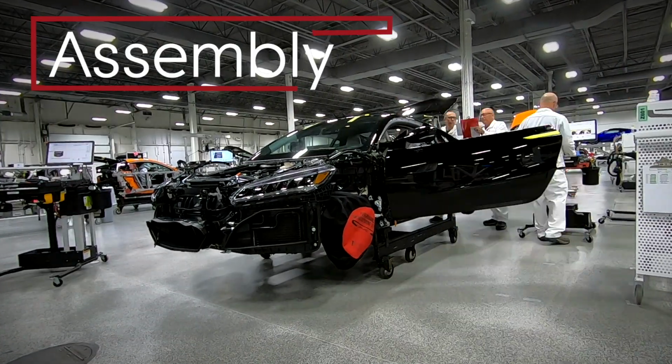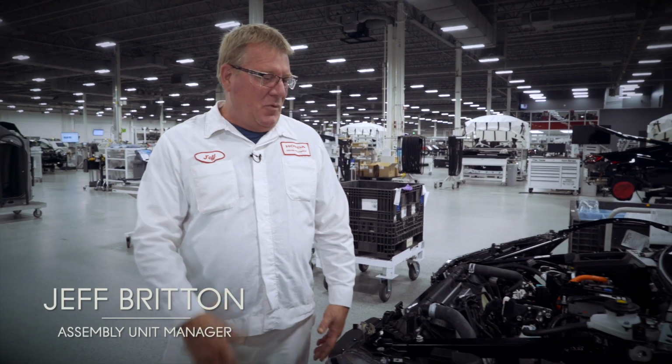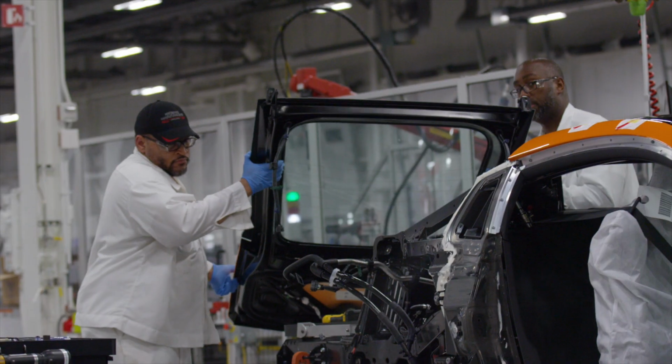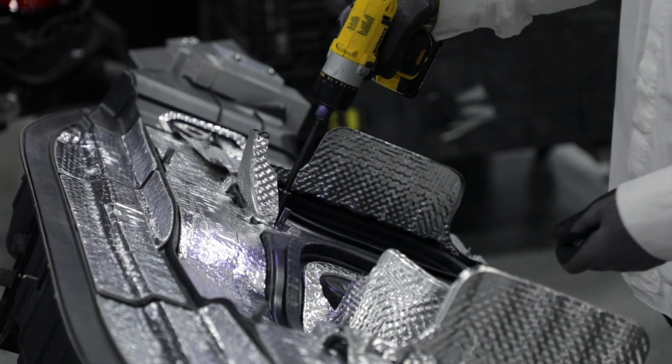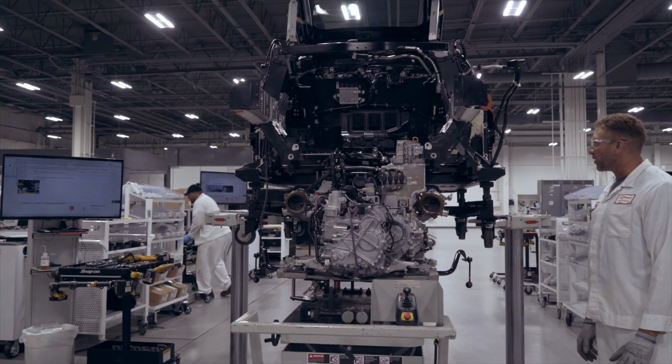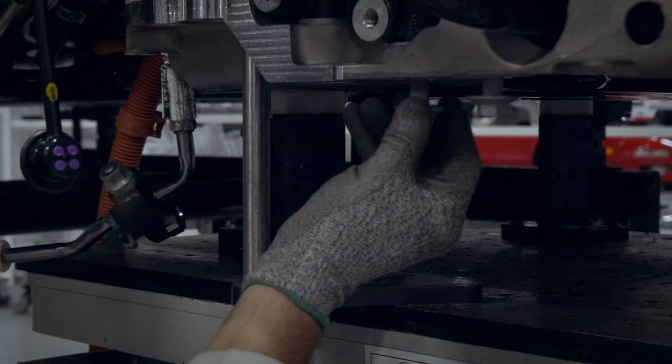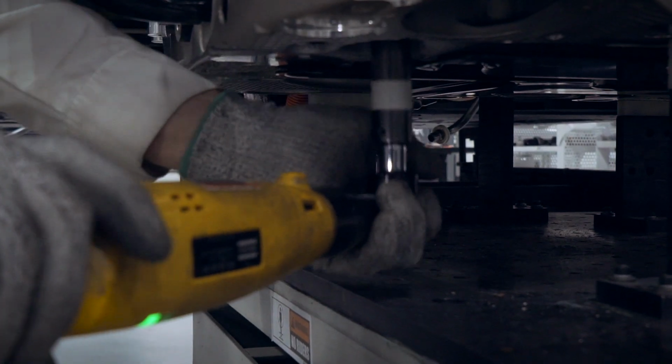Welcome to assembly. There is a lot of hardware on this car, but what you probably don't know, we build the car from the inside out. When doing this, we prevent damage to the exterior of the car. The engine is hand installed. The same process is used for engine install as every other part on the NSX. We hand start those bolts first. We tighten and then we torque.